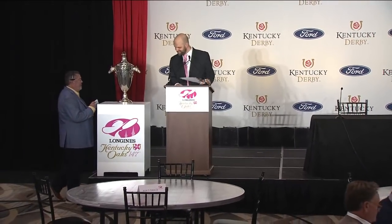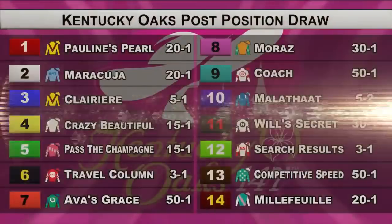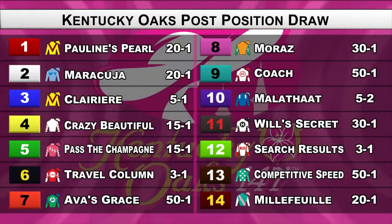Mike Battaglia's morning line now matching up with the post positions for the 147th running of the Kentucky Oaks. Scott, no surprise that Malathot was the morning line favorite. A little lower than I thought Mike would go. I thought maybe 3-1, 5-2. Co 3-1 favorites, Search Results and Travel Column, second choices behind Malathot. No huge surprise there. And then Clarier 5-1. This all makes sense to me.